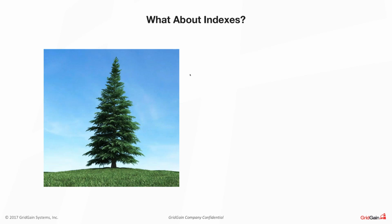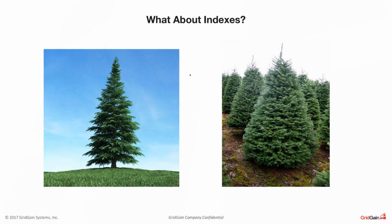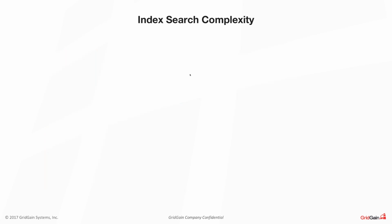But what happens if you define indexes in a distributed system, like let's say Apache Ignite, MemSQL, or Google Spanner? Basically, you're going to have a forest of trees. So every cluster node will store and maintain its copy of a tree that corresponds to the data that is stored on this cluster node. And now let's try to calculate, is there any benefit for the index search if we took that single tree and split it into a forest of trees?